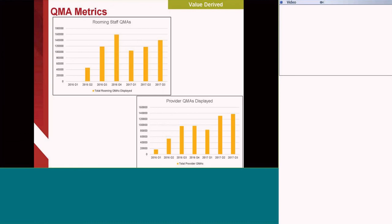The question we often get asked is that we have a button that allows providers and rooming staff to press when they're ready to evaluate the patient. Interestingly, we recently have been asked if we could automate that, but what we needed to find out first was whether those tools were being utilized, whether the teams were really wanting those tools.